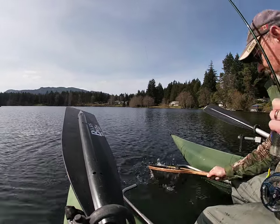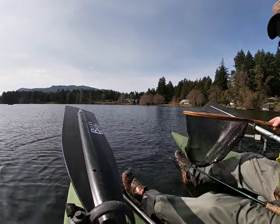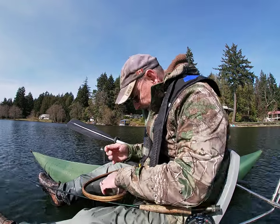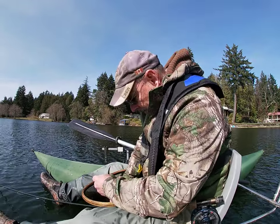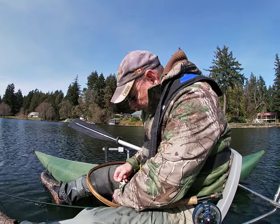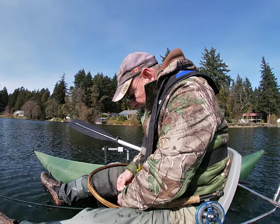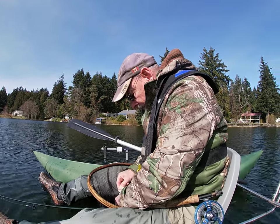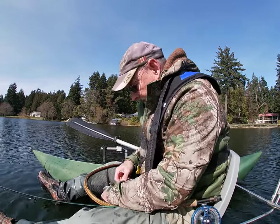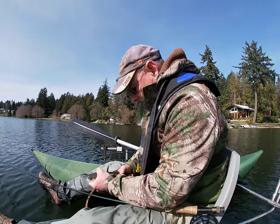Nice fat rainbow here. All right, let's get this one unbuttoned and sent back. Right in the top lip, where you expect chironomids to be taken. Barbless hook, should come out fairly easy. There we go. This one's smaller than the last, but just a fine fish.